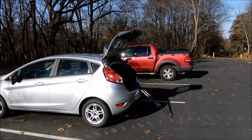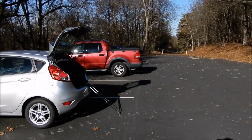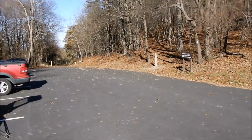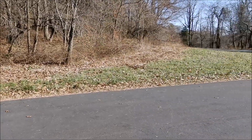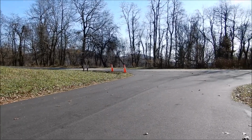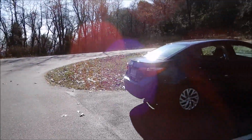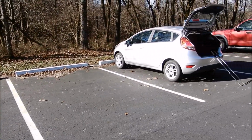I'm in Shenandoah National Park in the Southern District. This is Browns Gap, and this is mile marker 83. Out there is Skyline Drive. It's a real nice parking area here at Browns Gap. This is a real popular spot to start hikes.